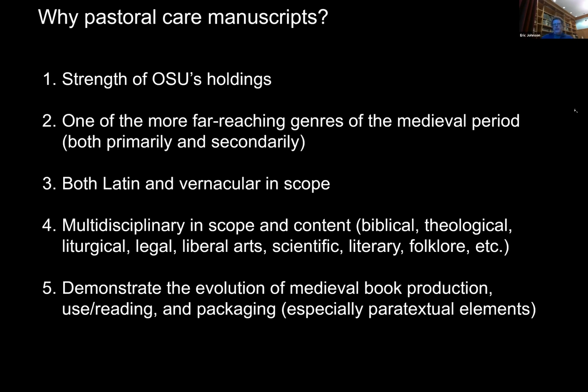Another reason that pastoral care manuscripts are particularly important is that they can be both Latin and vernacular in scope. Pastoralia was a big field that on the Latin side dealt with international communities and with the official language of the church: basic principles, orthodox approaches to the Bible, orthodox approaches to theology and canon law, for instance. These things were written down in Latin and transmitted to international clerical and scholarly audiences via Latin. But then you have to think about how that material was translated from Latin into all of the various vernaculars that most of the people around Europe would have been conversant in.